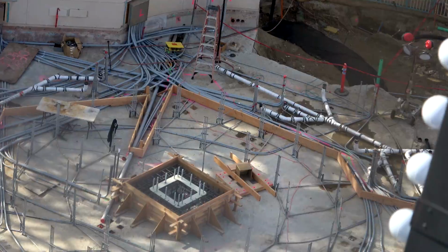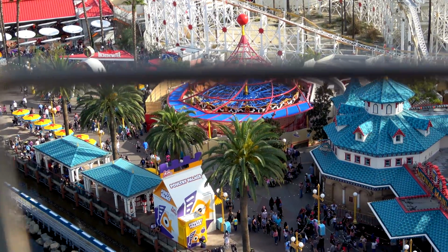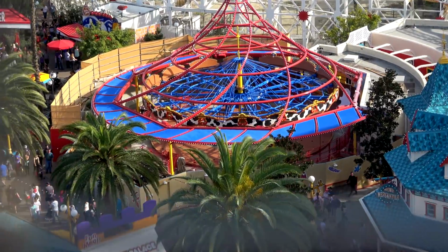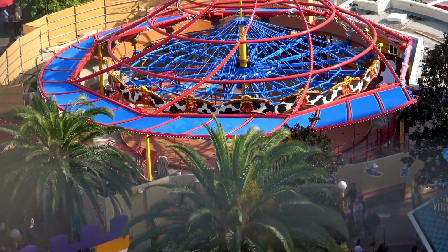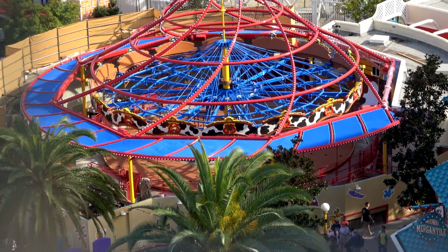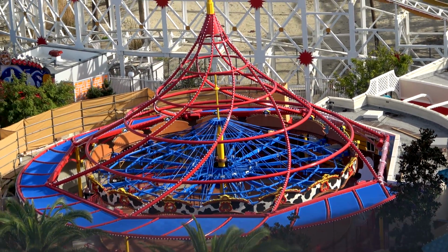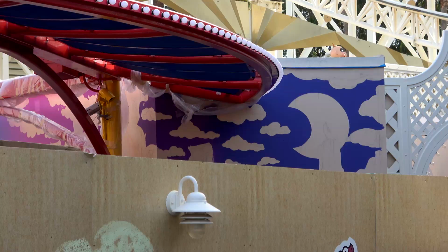Flix Flyers. Meanwhile, on the other side of the gondola, again, there's Jessie's Carousel. Look how bright that is. Wow, they have really colored the heck out of that thing. Red and blue everywhere. You can see the cow pattern that they've installed around the perimeter of the ride. We'll get a closer look here, and look at that.